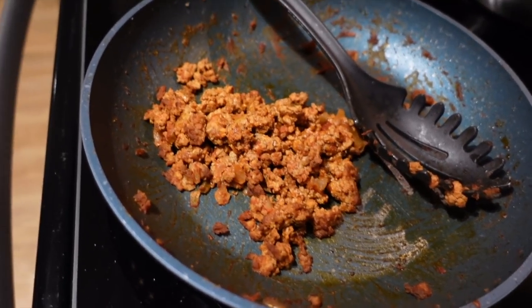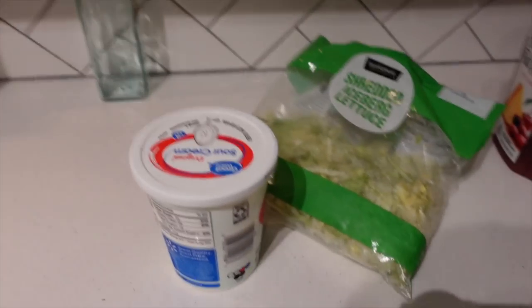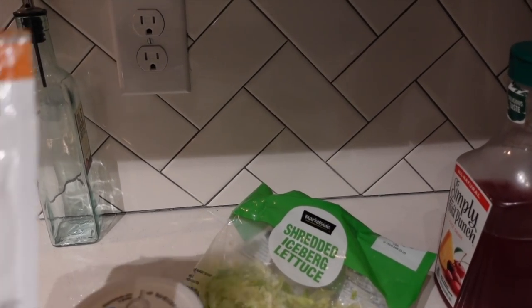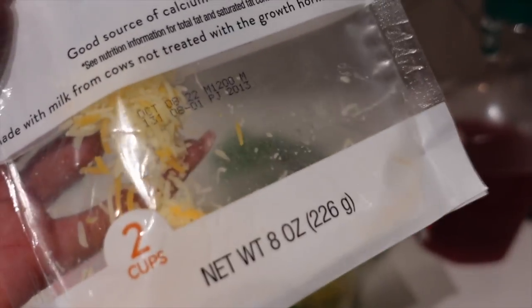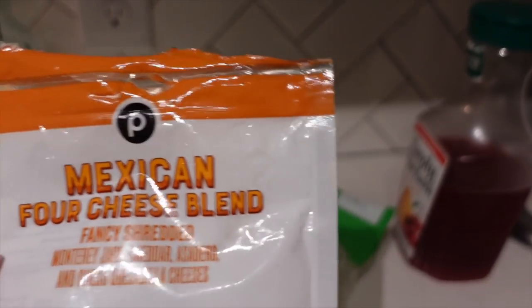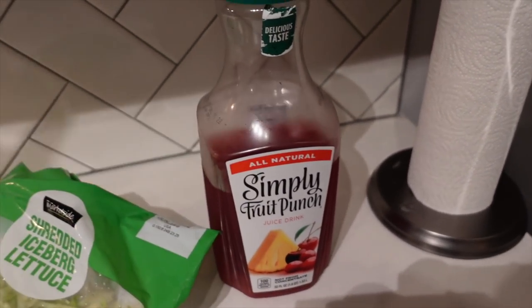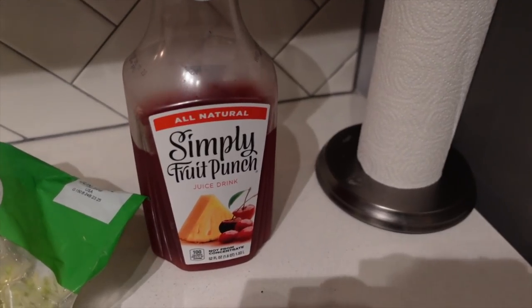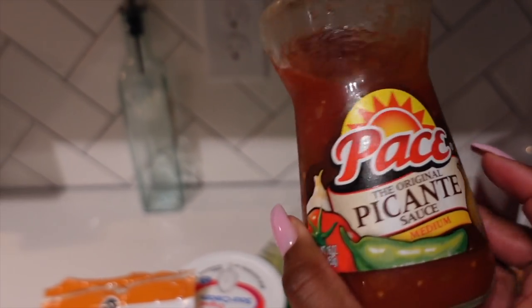Some ground turkey right here, lettuce, boom, sour cream, boom. We got just a little bit of the Mexican blend cheese. Look at that, like that's ridiculous. So we got some cheese. Of course, I got my Simply fruit punch. This is my favorite fruit punch, y'all. And then salsa.